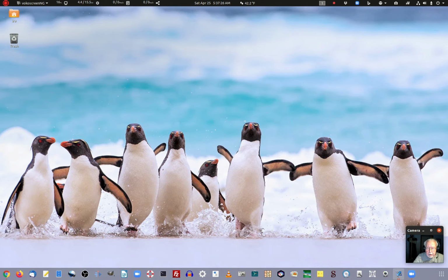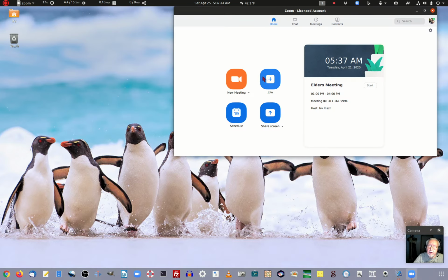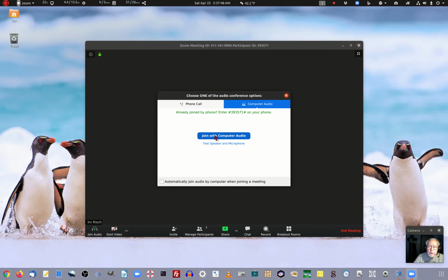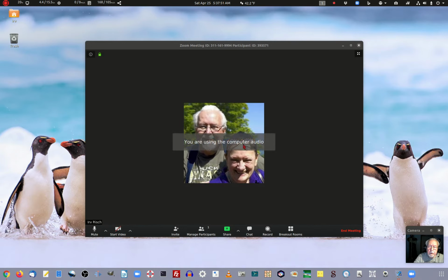Then, on some of the apps that I use, of course, I use Zoom, and it works great. Right now, I won't show you how Zoom works because I've got my little camera running here, and it would conflict. It will say another app is using your camera. So, well, let's try it once. Let's see what it does. Maybe it will, maybe it won't. Let's try it. Okay. Nope, see?